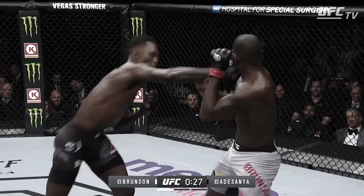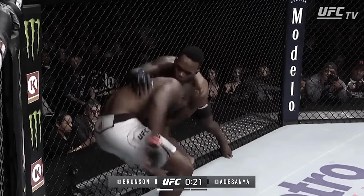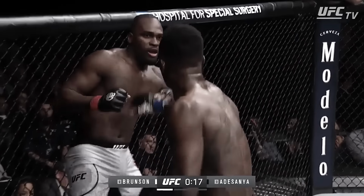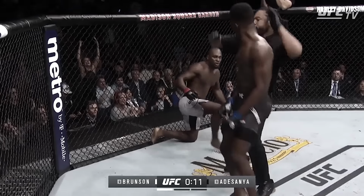Brunson smiles at it. Oh! 20 seconds to go on the ride. I don't know, Joe. Brunson with an elbow. Oh, he's hurt again. Oh, another knockdown.